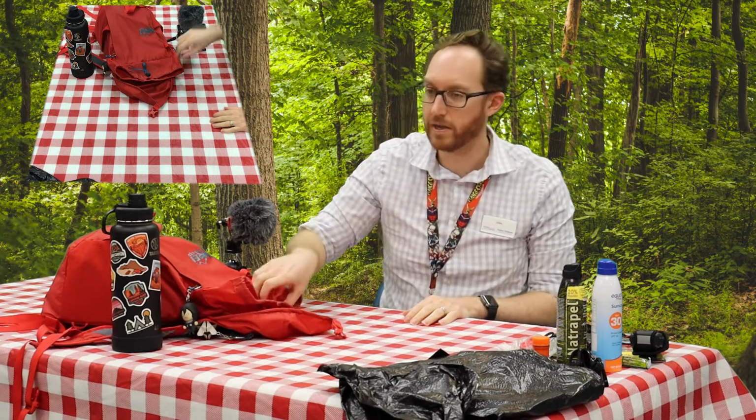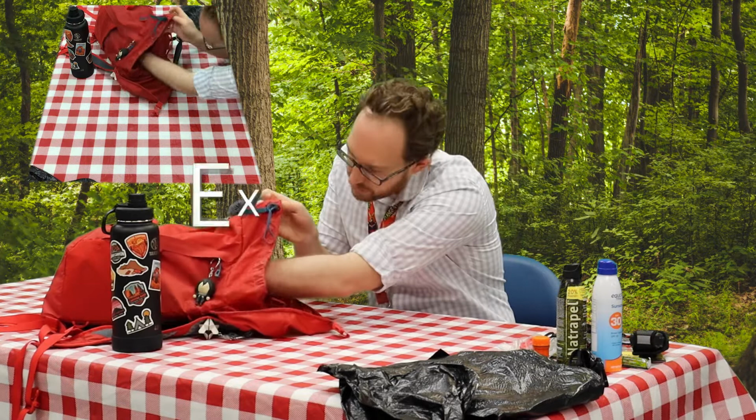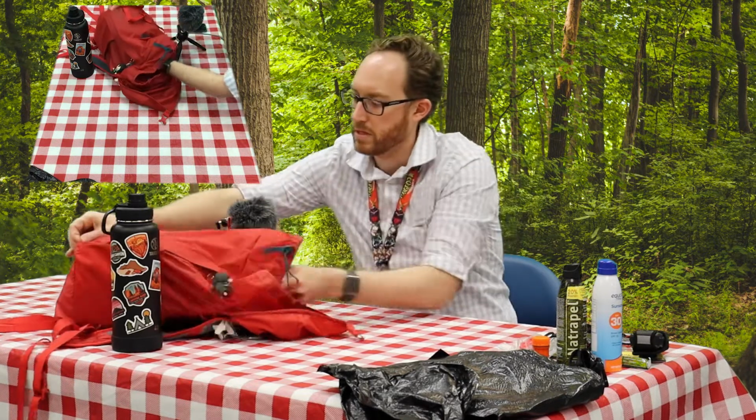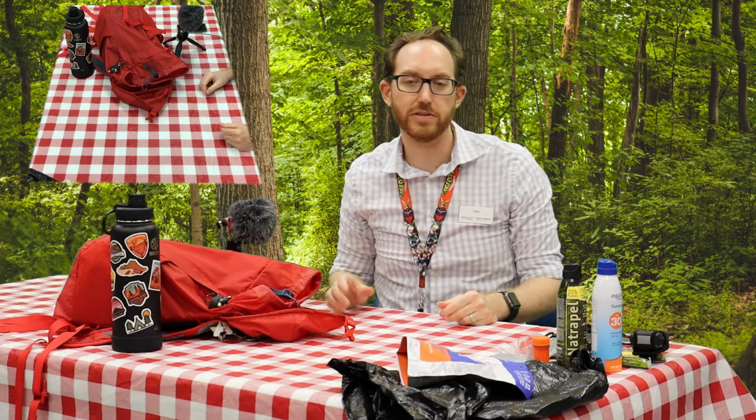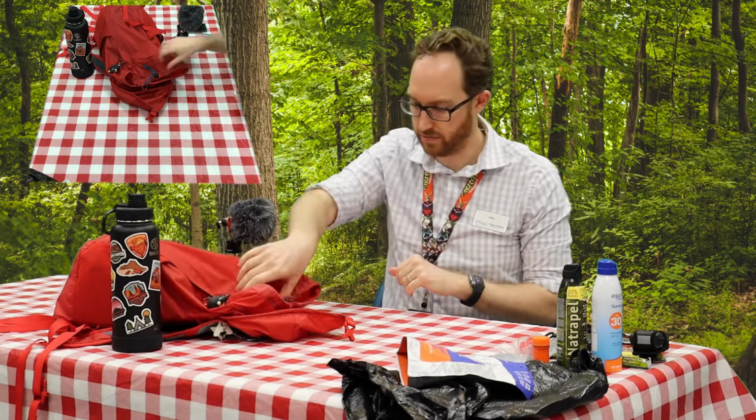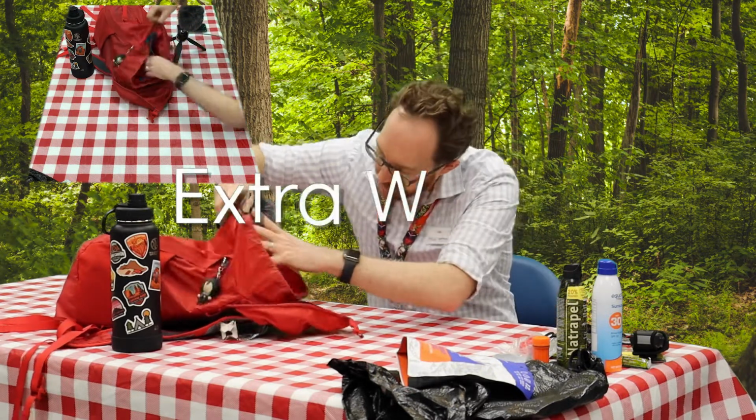Now you also want to bring along extra food. So you could bring along freeze-dried food, you could bring granola bars, power bars, Clif bars, all the different bars that are out there. You just want to make sure that you have enough energy to get out of wherever you got yourself into. So that also includes water.